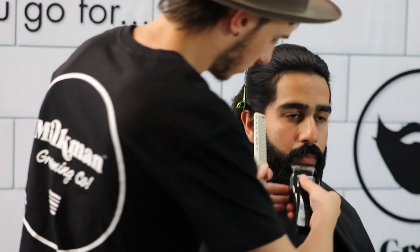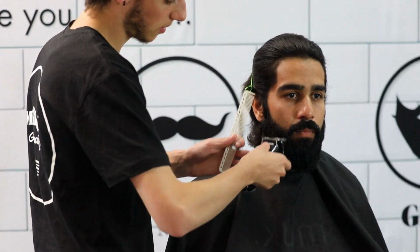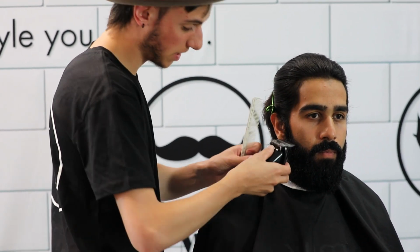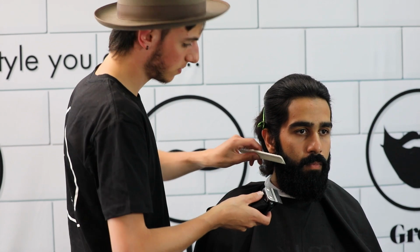This gentleman, who grooms his beard quite regularly, uses the right products, compared to someone who doesn't. How can you tell? Beard's a lot softer, a lot straighter. Skin underneath is healthy.